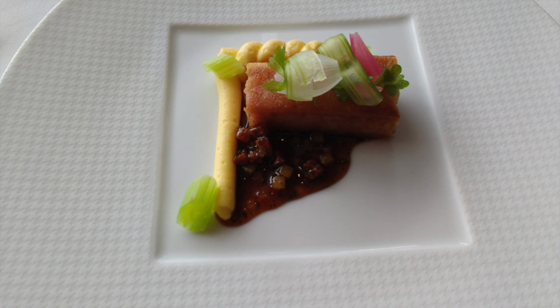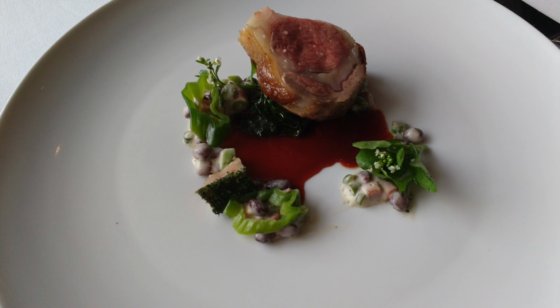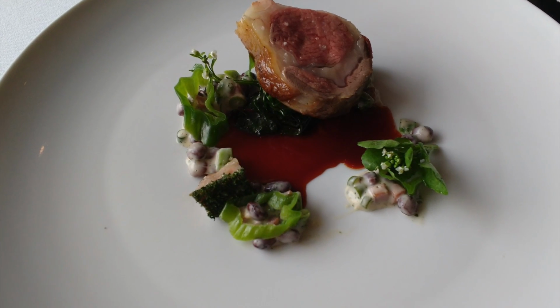Then one other dish that I thought was a real highlight was the lamb ribeye. Very earthy, presentation was great, flavors were good. So those are my 3 highlight dishes.